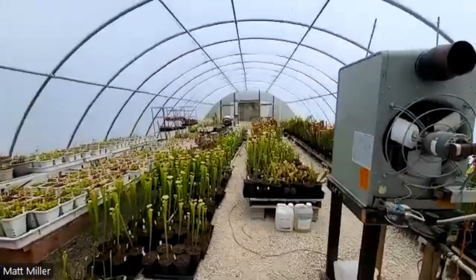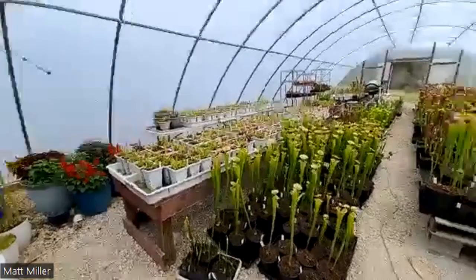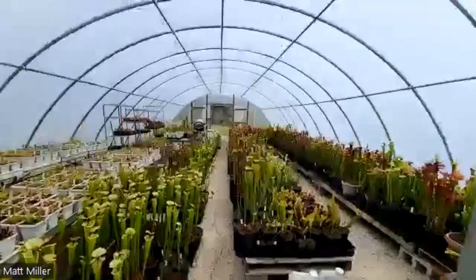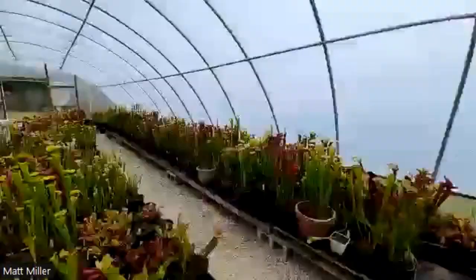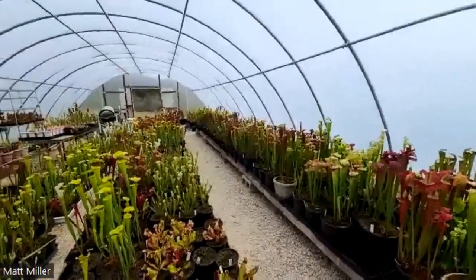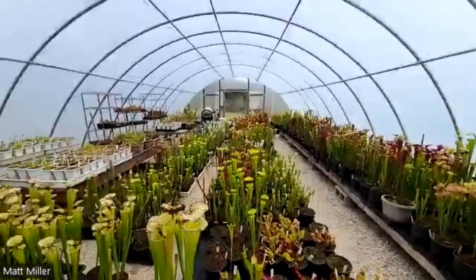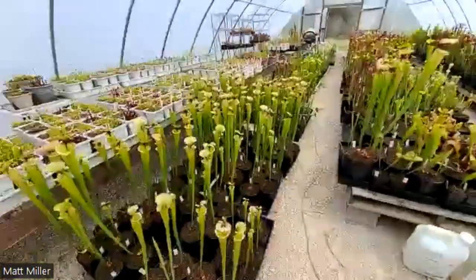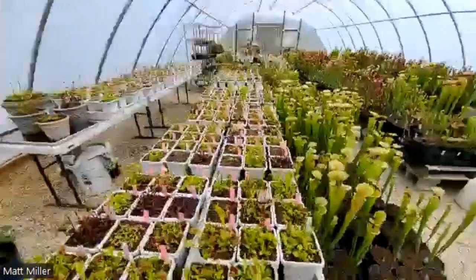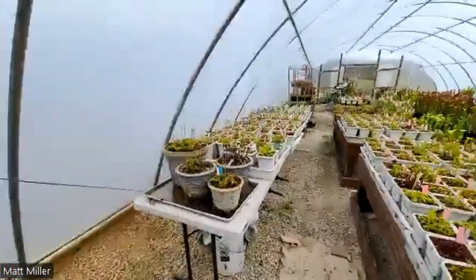So this is a 30 by 60 hoop house that my dad and I threw up panically the first fall we were here because we couldn't get that big greenhouse built. So the majority of the plants on this side, although Sarracenia, this would be the south side to the right, is my personal collection. Everything in the middle is divisions, more or less, that will probably be offered soon. And the same with everything that's on the ground. And then these 4 tables with the white square pots and the thermoform pots are all my Flytrap collection.